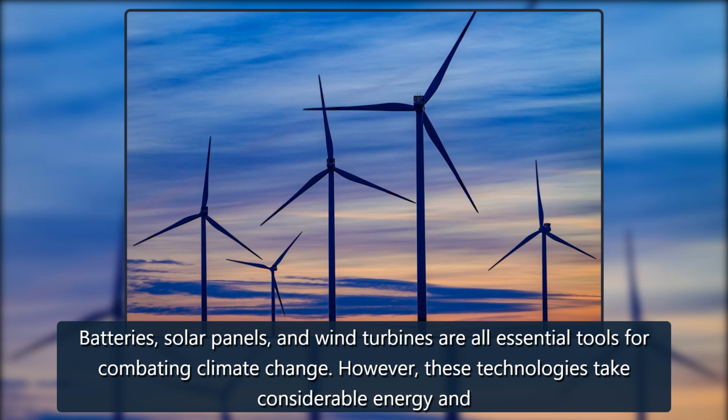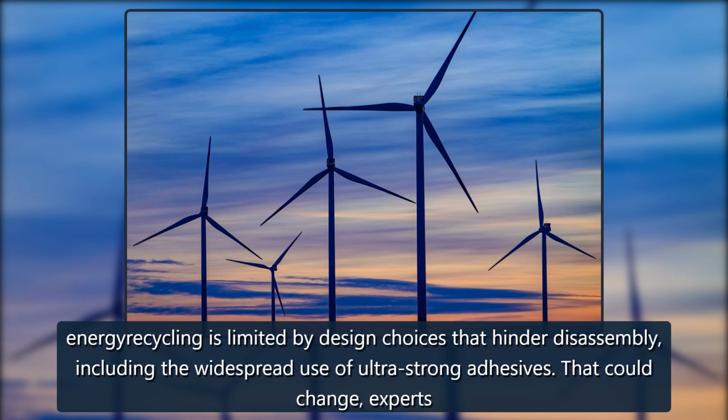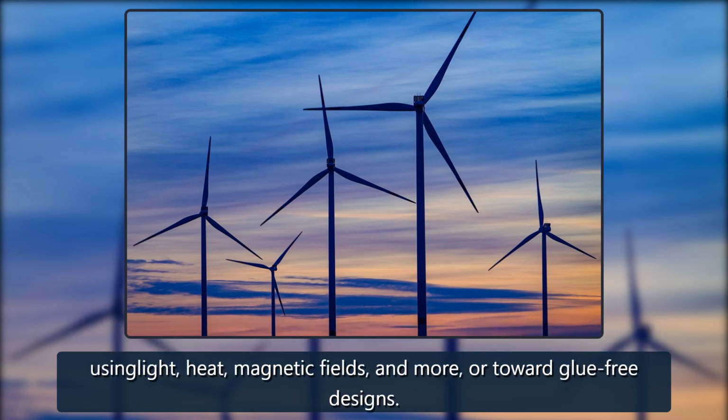However, these technologies take considerable energy and resources to make, and the best way to ensure we can keep making more of them sustainably is to recycle those resources at the end of life. But today, clean energy recycling is limited by design choices that hinder disassembly, including the widespread use of ultra-strong adhesives. That could change, experts say, if the companies manufacturing supersized batteries for EVs and rare earth magnets for wind turbines shifted toward new adhesives that can be bonded using light, heat, magnetic fields, and more, or toward glue-free designs.